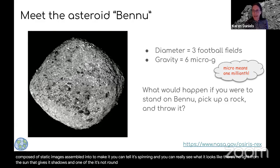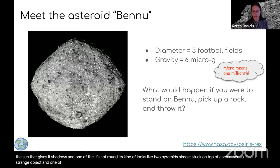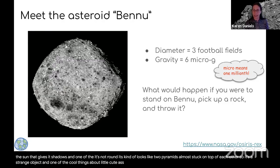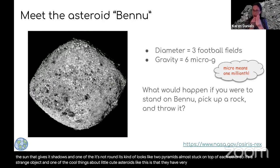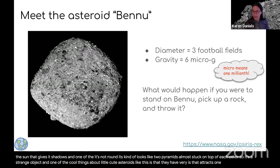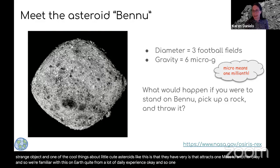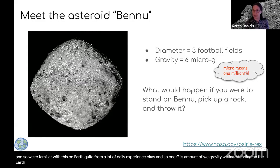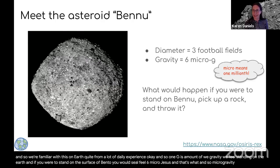One of the cool things about little cute asteroids like this is that they have very little gravity. And gravity, of course, is the force that attracts one mass to another. We're familiar with this on Earth from a lot of daily experience. 1g is the amount of gravity we feel standing on the Earth. If you were to stand on the surface of Bennu, you would feel 6 micro-g's, so microgravities. Micro here means 1/1,000,000th. So this is a tiny, tiny little bit of gravity.